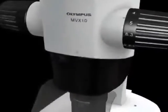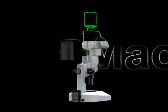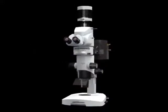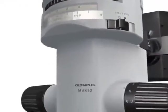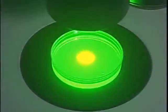Now Olympus introduces a dedicated fluorescent microscope that meets both requirements. It's a totally new concept in fluorescence imaging. The MacroView MVX10. The MVX10 bridges the gap between macro and micro observation, providing unprecedented brightness, resolution, and precision.